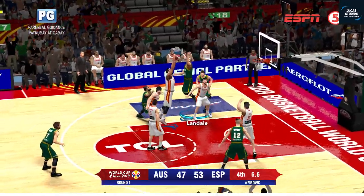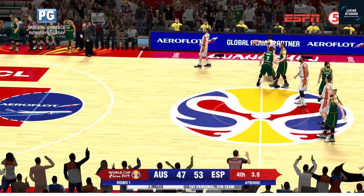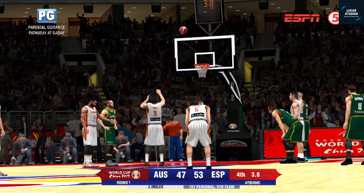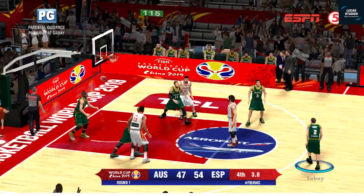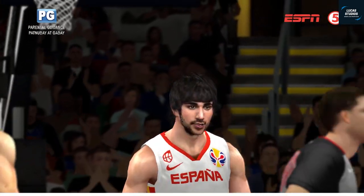9 seconds left here in the fourth quarter. And so they choose to intentionally foul. Gets the first. That makes it a 7-point lead. So he goes 2 for 2 at the line. And it's an 8-point game. Guys, what do you think?